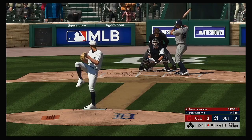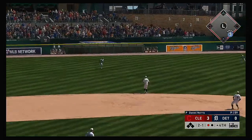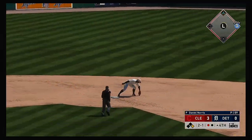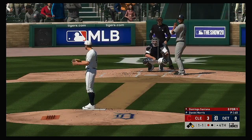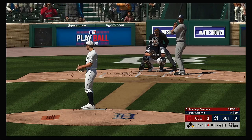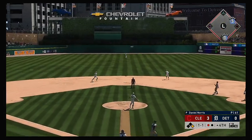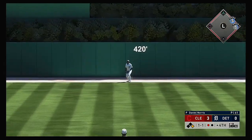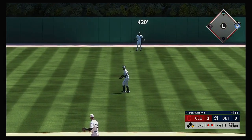Into the box now, Oscar Mercado. This one's flared toward left center, and that's in there, base hit. The left fielder, number 24, Domingo Santana, at the plate. High in the air out to center field. Chasing after it is Maybin. He's got it. A nice play there, two away.